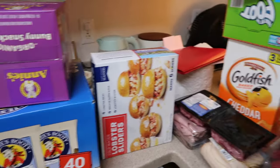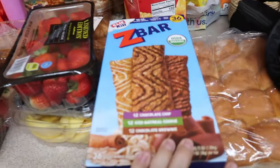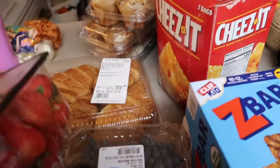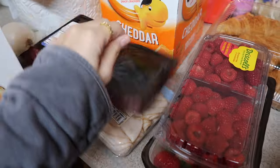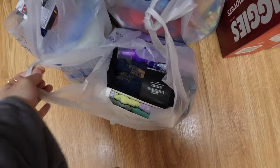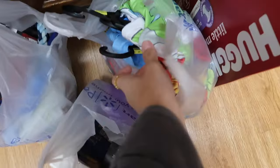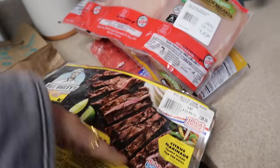Here's everything that we got. Just kind of a quick overview. This trip was basically a ton of snacks, waffles, goldfish. We run out of snacks like crazy, especially since Layla and Rory are in school now. So yeah, just snacks. This is all of Josie's PJs that we got him. And then we got meats.